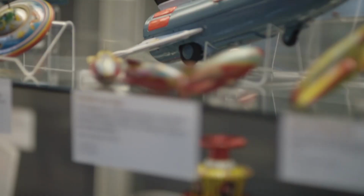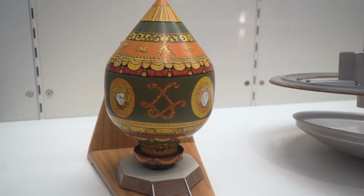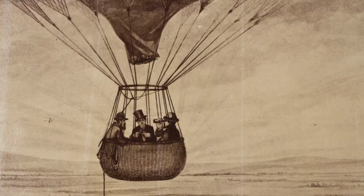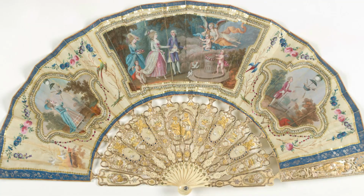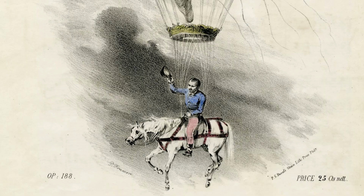Just as space travel profoundly influenced pop culture in the 20th and 21st centuries, when the first hot air balloon rose in the late 18th century, it influenced art, literature, and music for decades to come. The National Air and Space Museum collects art and other memorabilia related to ballooning to help tell this story.